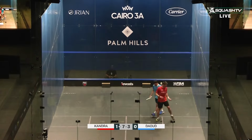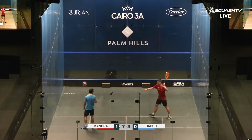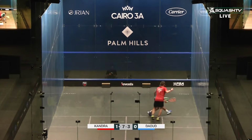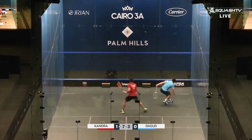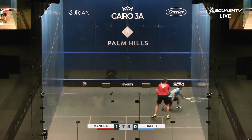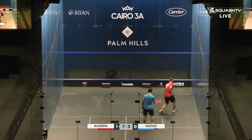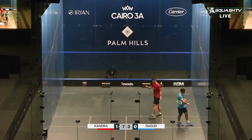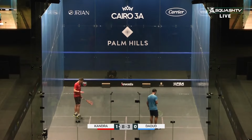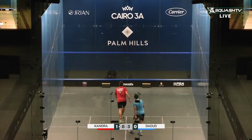Well, just not enough structure here from the youngster. We thought there were signs at the end of game one and early in game two, but there's too much feeding going on, especially in that backhand volley area or the drops in the front. 8-3 Kandra. Destroying Daoud in that front right area, in terms of skill level, whether it's attacking or defending.